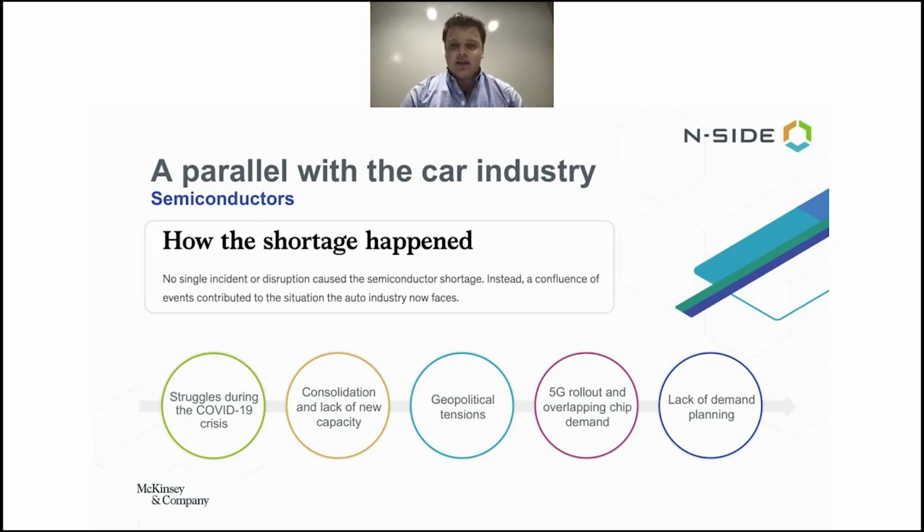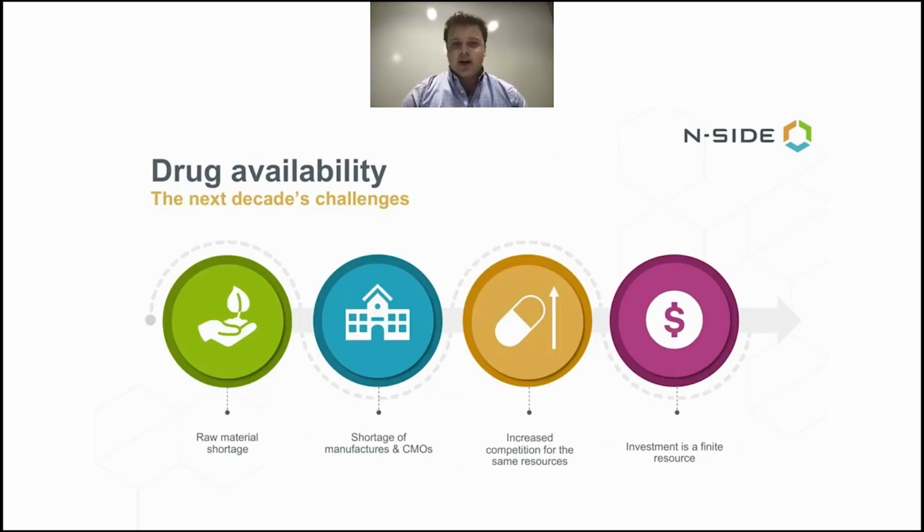And last but not least, there was a lack of demand planning. Ultimately, it's impossible to forecast the future, but with proper technology, you can do so in a more effective manner. But we're here for drugs, right? As you'll see in these bubbles, there's actually a lot of similarities between the semiconductor and the drug shortage industry.